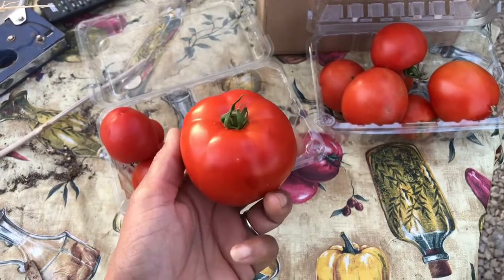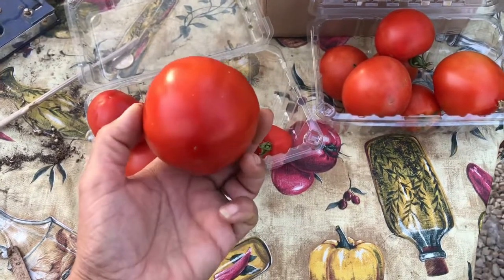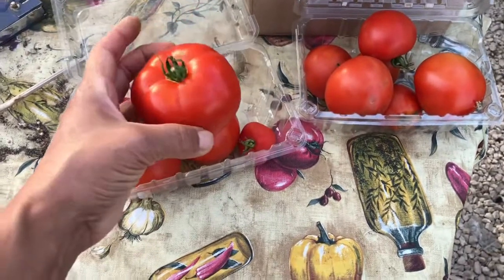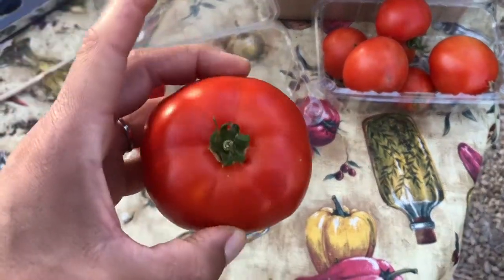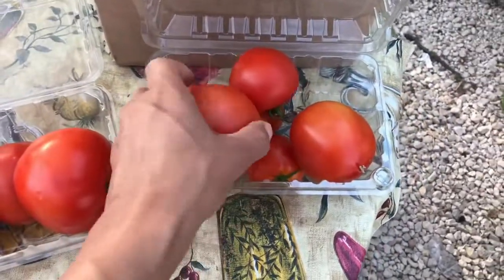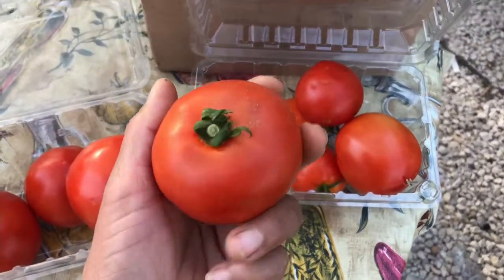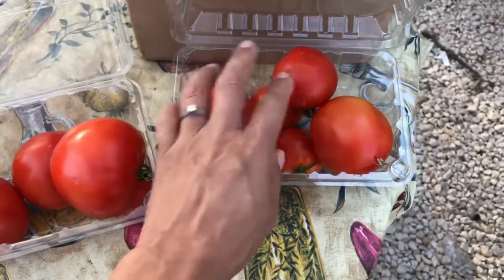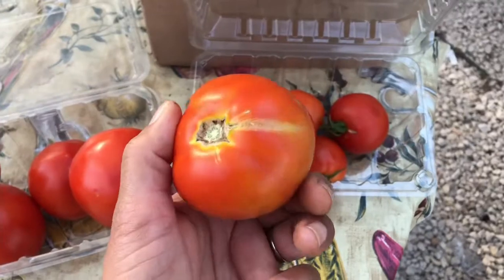So guys, these were the tomatoes I picked yesterday, and I was packing them, and basically what I did was I packaged them and then I forgot them down here, but they're okay. So really great, nice size, beautiful tomatoes. I really can't complain about the tomatoes. I mean, it's got a little bit of, you know, stress on it, but other than that, they're just so beautiful.